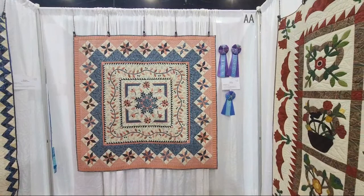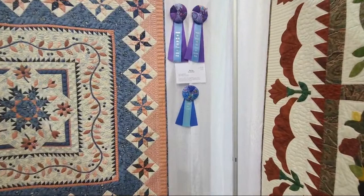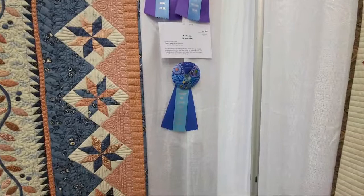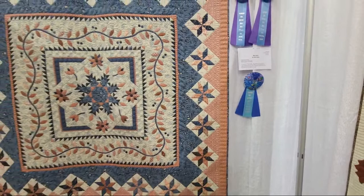Do your thing. Okay. Jan Nohe. We've got best professional quilting, best machine applique. You guys, I want one of these ribbons so bad. And first place in the accomplished quilter collaborator professional. Accomplished? I think so. Wait till you guys see this quilting if you didn't already.